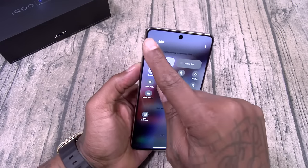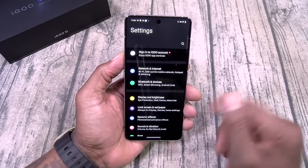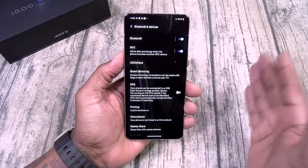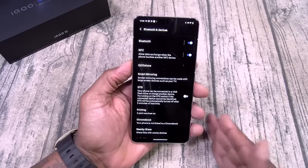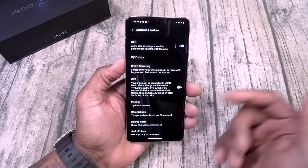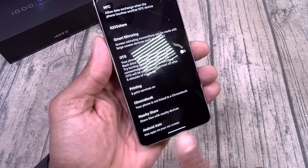Let's go to settings real quick. All right, so let's breeze through the settings. Okay, you can sign into your account. Bluetooth. Wi-Fi, NFC. Now, this is our Bluetooth version 5.4. This is Wi-Fi 7. So, this phone is packed to the brim with all of the latest and greatest. Okay, you got OTG, you got Chromebook, Nearby Share, and Android Auto.